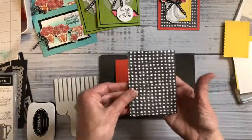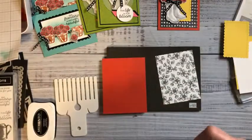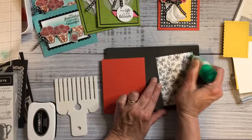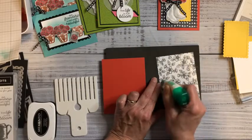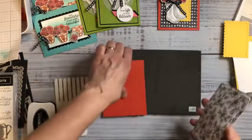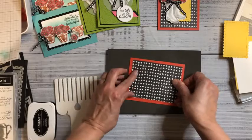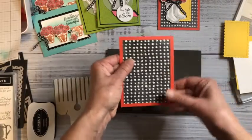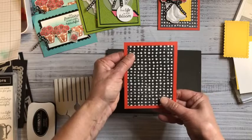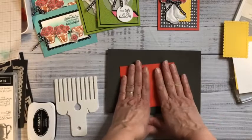I am going to take some designer series paper and I'm going to adhere that centered. This is from the new Perfectly Penciled designer series paper in the new annual catalog. I've already used this paper on a couple of projects. Okay, let's see if I can get that straightened out a little bit. Looks about right. Turn that upside down and give that a little smoosh.